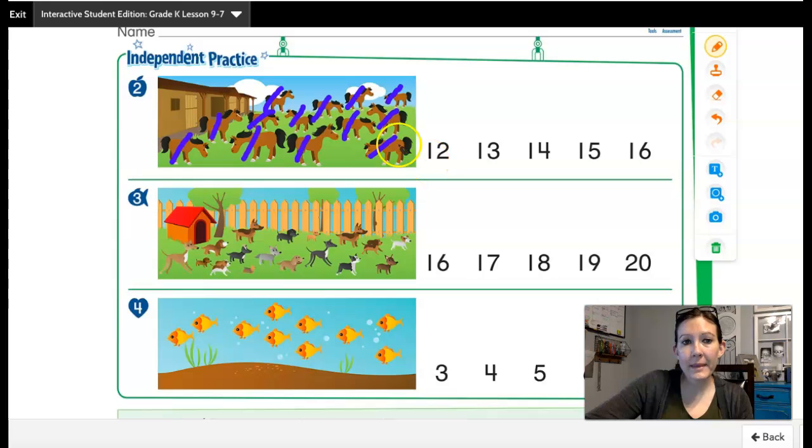Could 12 be a possible answer? No, 12 could not be a possible answer because we counted and we already can see that there are 13 horses. Could 13 be a possible answer? No, because we already counted that there are 13 horses and we know that there are some inside here.